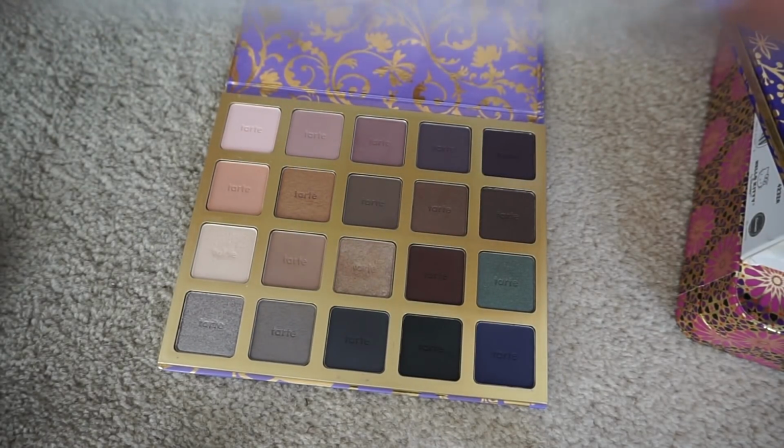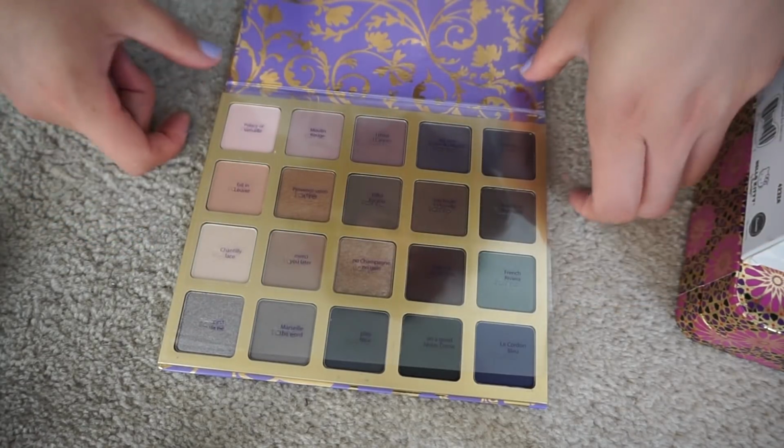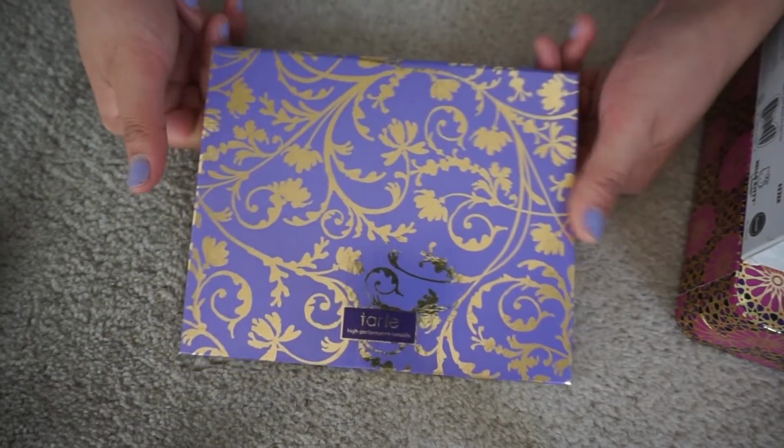And this one was based off things in Paris, I believe. It was like Eiffel for you, like Eiffel Tower, get it? And Moulin Rouge and Palace of Versailles. Those are the names. It's a nice, pretty palette. I need to use it more. I need to use a lot of my collection more.